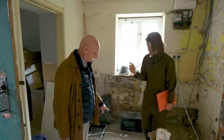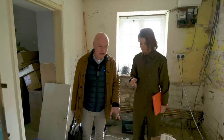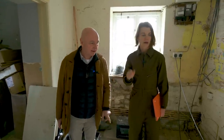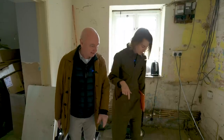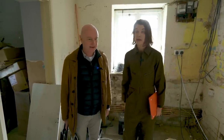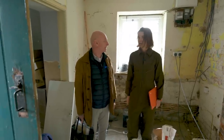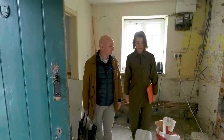Yeah, and the other thing is we need to do the floor. So we've got a tile sample, which I think is here somewhere, that we can look at and work out how that's going to work. There's a lot happening. So we need to get that in, then the kitchen units can go in, and then we'll have a kitchen, which is really exciting.